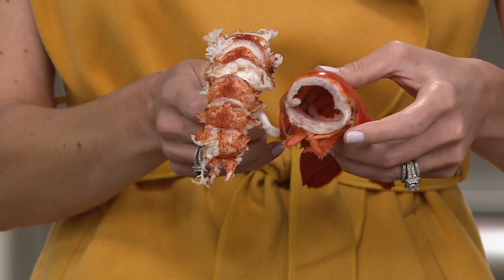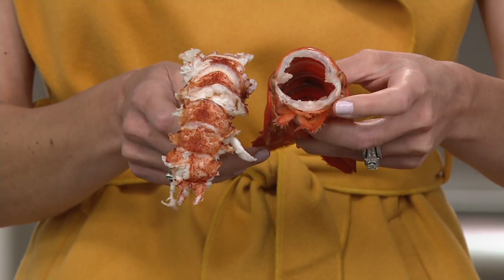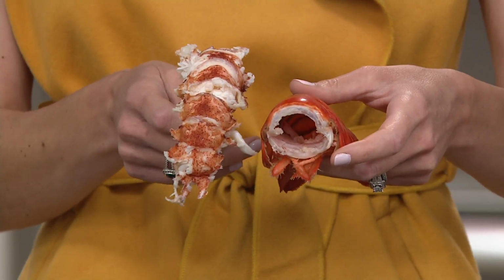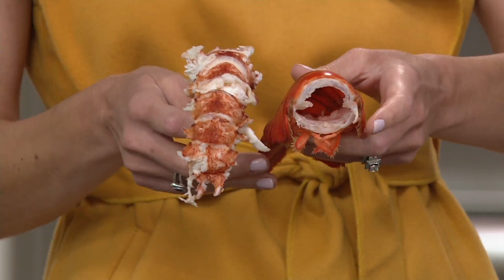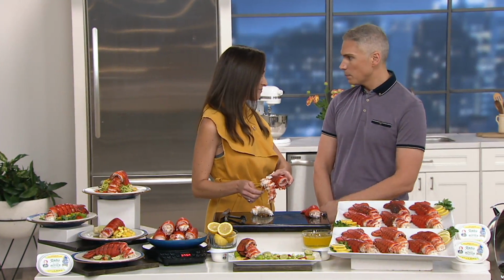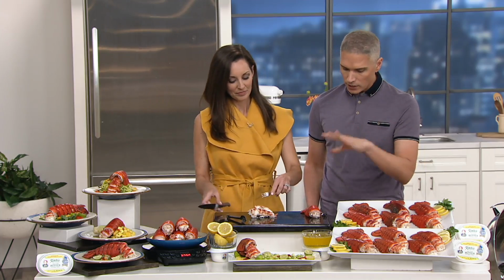Wow. Look at that lobster tail. It is clean as a whistle right inside that shell. Nothing is left behind. You don't have to dig anymore, no shears, no crackers, nothing to get in here. Well, that's one of the reasons why I won't eat lobster many times, is because I don't want to have to work really hard at getting it out. Greenhead has done all the work for you.